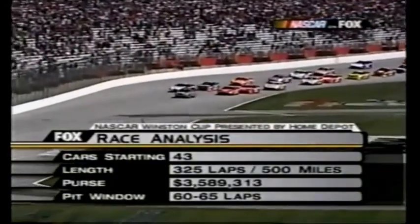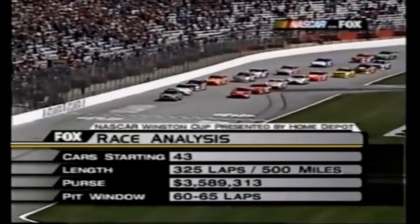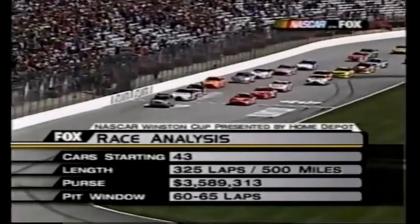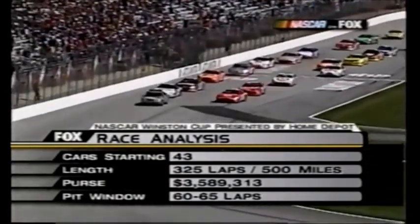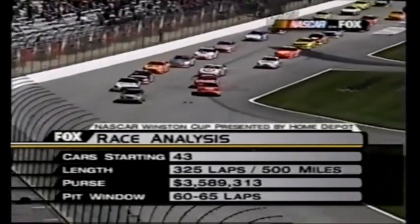And we'll be at it for 500 miles. 325 laps will make up the race distance. And the pit window here, just about 100 miles? 60, 65 laps. But again, that's a fuel window, but these guys will be wanting tires as well at that amount of laps. Here's the key to today's race.